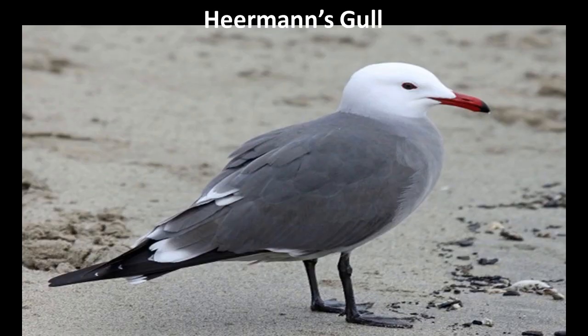Here is a Heerman's gull. These birds are smaller than other seagulls with dark gray feathers all over their body. Notice their bright orange or red beaks, white head, and black legs.